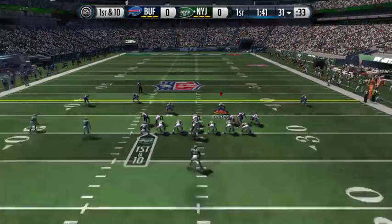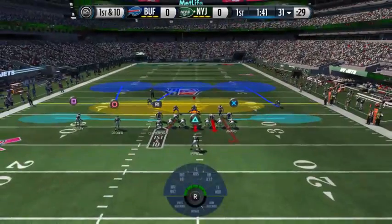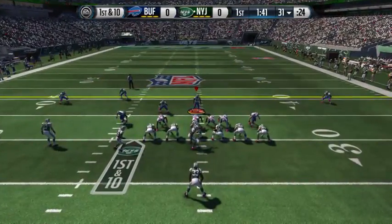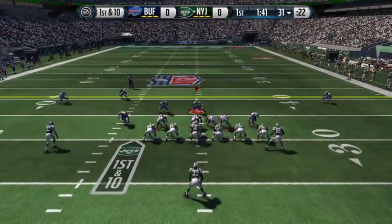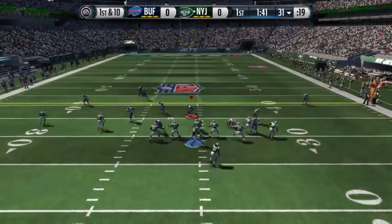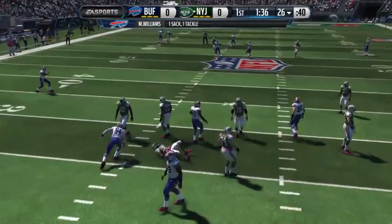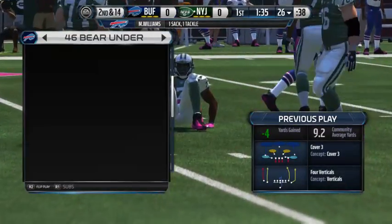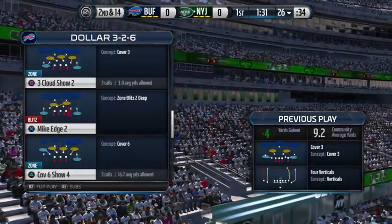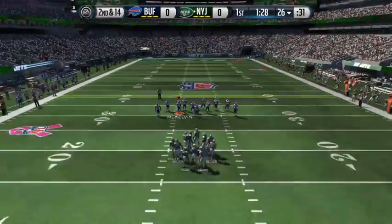Geno Smith under center. Decker's lined up now as a slot receiver. The Jets snap it at the 31. To the ground. The offensive coordinators just got to make some adjustments here. They can't stop the defensive line from sacking the quarterback, so either keep the tight end in or keep the halfback in to help block for the QB.